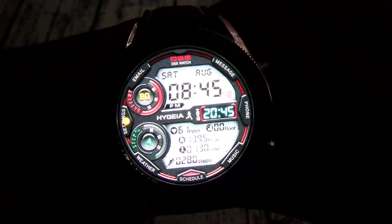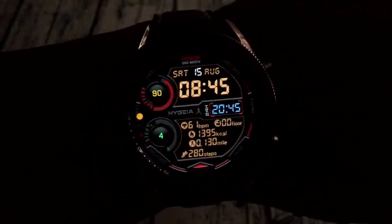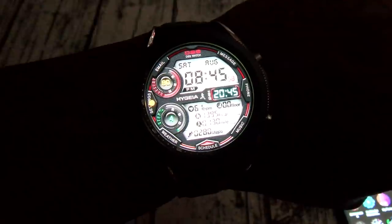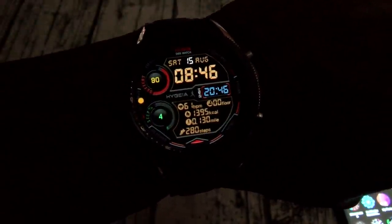Matter of fact, let me put it on my wrist real quick, because I want to show y'all something, just in case you're wondering. Okay, so here's how it's going to look on your wrist. And then when it goes into always on like that, so when you're walking around outside, it's gonna be like this. And when you flick the wrist, it gets colorful. Then it times out like that.